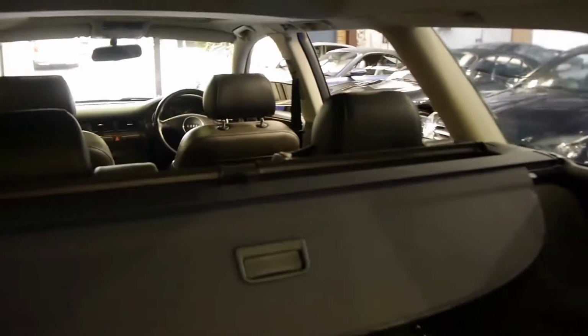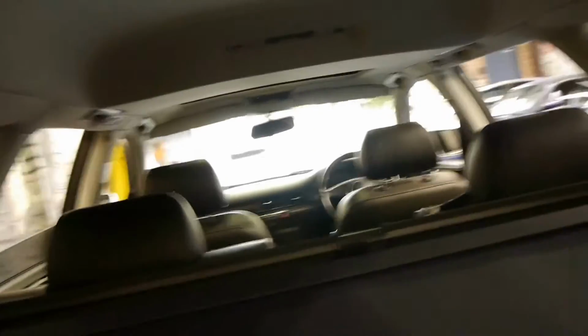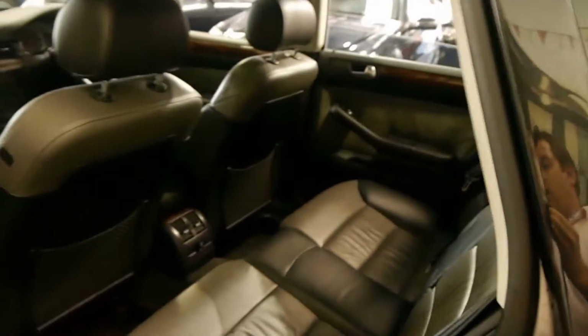I've taken some photos with the cargo net up and the parcel tray at the back here. They usually tend to get lost over the years. It's got its spare in there as well. Nick inside and out.